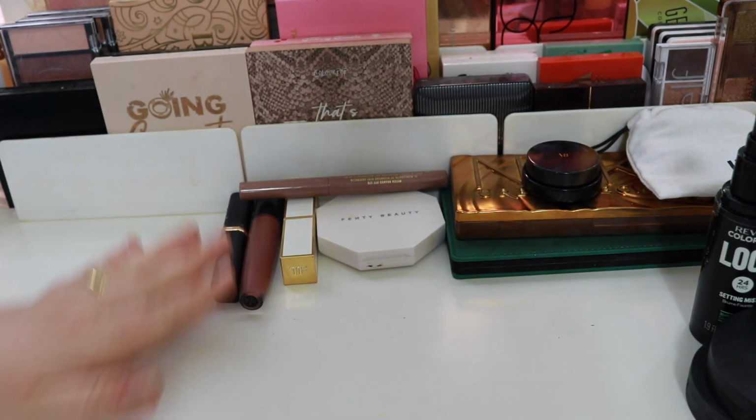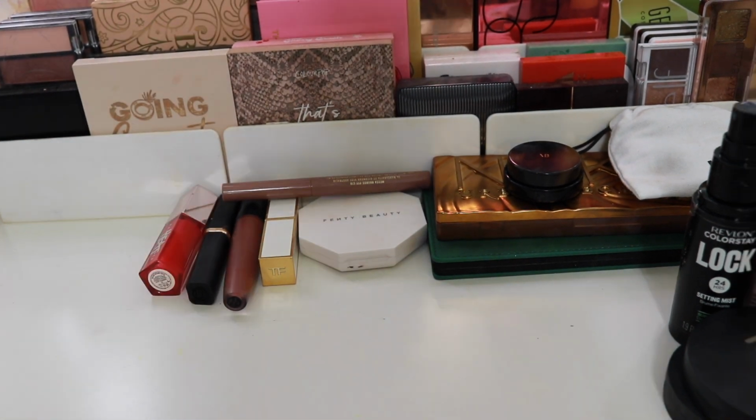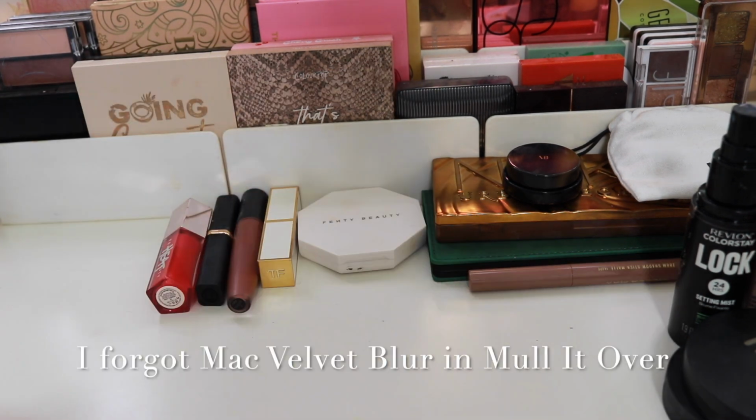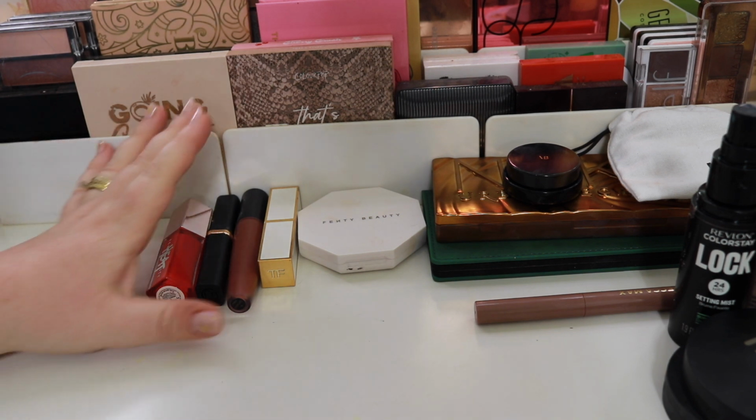I feel like I'm missing lips. I am. They're in my handbag. Let me go get those. I feel like I'm missing a lipstick. I found this one in my bag, but no worries. I always move lipsticks around, so that's why.